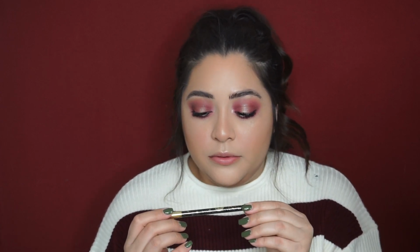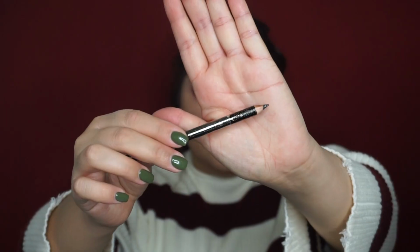I'll be right back. Okay, so the last item in the box is this eyeliner. This is a Janta Blue Glittering Star eyeliner. So it is a wooden black liner. I don't like these, but I'm gonna try it anyways. And there's glitter in there. My eyes are already hurting thinking about it.